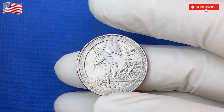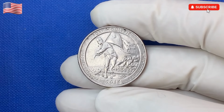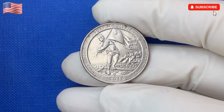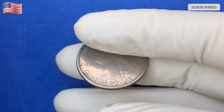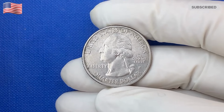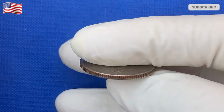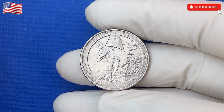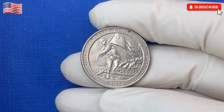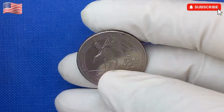This is an impressive figure for a coin from the modern era, especially when you consider how many of these quarters are still out there in circulation. But before you start searching through your pocket change or heading to coin shops, it's important to remember that the value we've mentioned applies to only the highest grade, most pristine examples. Coins that are in average or below average condition won't bring in anywhere near that amount. The key here is condition, rarity, and whether the coin has any unique features that make it stand out from the rest.